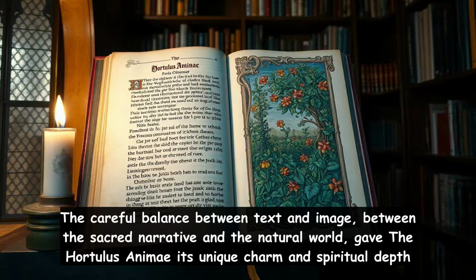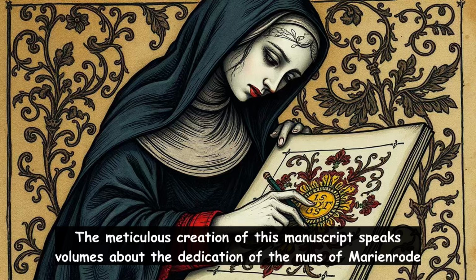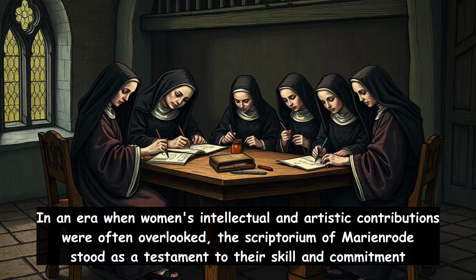The careful balance between text and image, between the sacred narrative and the natural world, gave the Hortulus Animae its unique charm and spiritual depth. The meticulous creation of this manuscript speaks volumes about the dedication of the Nuns of Marian Road. In an era when women's intellectual and artistic contributions were often overlooked, the scriptorium of Marian Road stood as a testament to their skill and commitment.